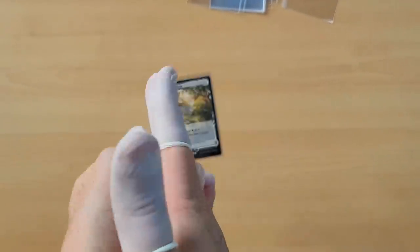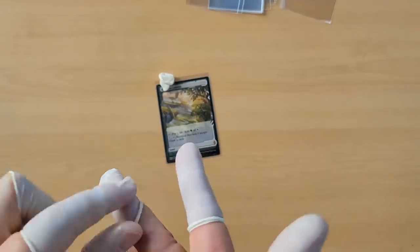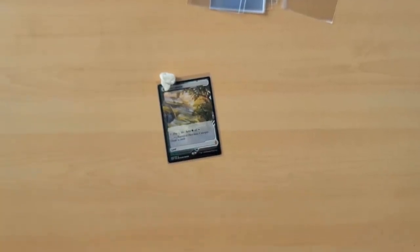I'm taking it off, baby. Man, the sweat underneath these fingers was real. I have to use these because otherwise you just sweat your butt off.